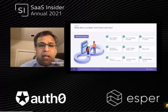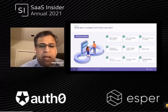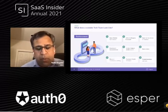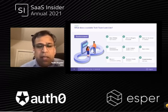And the other important thing is, if you want to scale, you have to have your processes and documentation very well thought out and written down at every process, at every step of the way. And this is important because you can't rely on meeting. You can't rely on individuals getting together always.